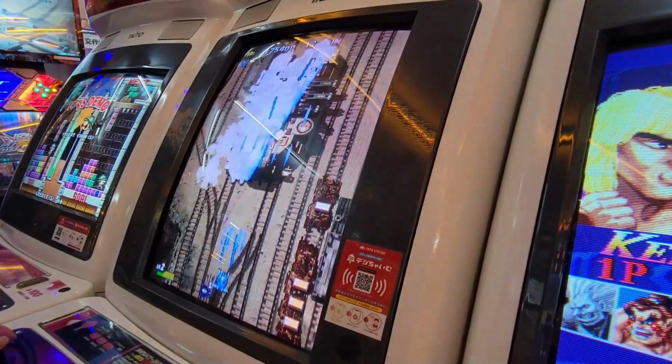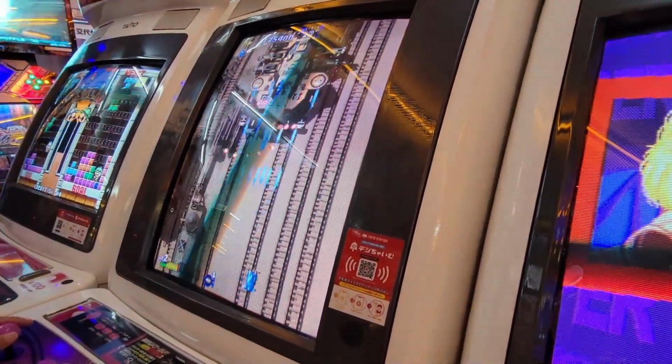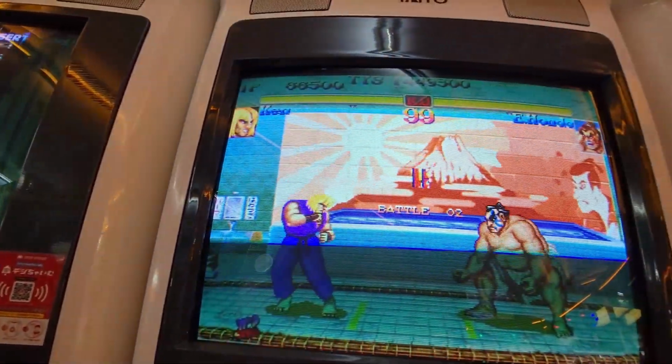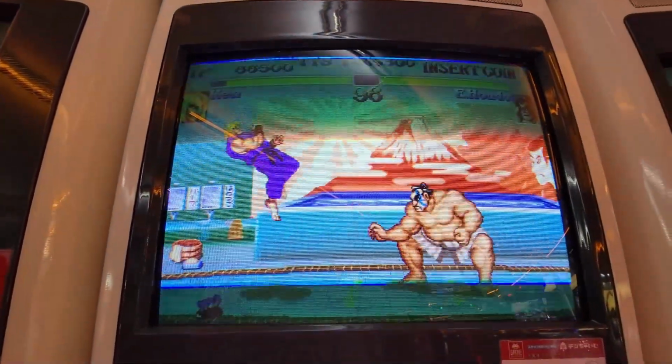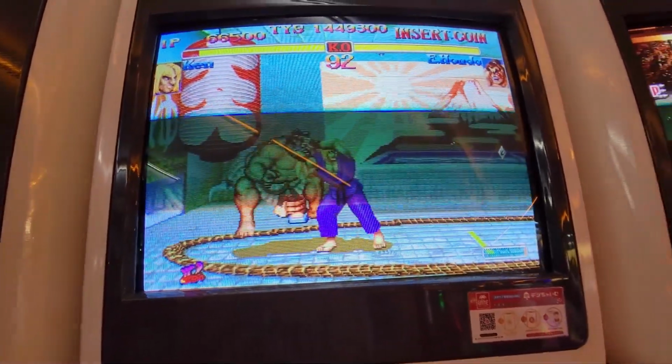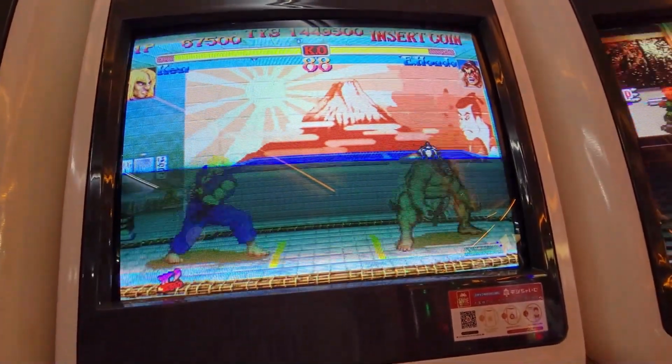My girlfriend has discovered that she loves shooting games, so she was playing this game beside me while I was playing Street Fighter here. Now, if it looks strange the way I'm playing as Ken right here, it is because I am recording with one hand and I'm playing with one hand, so it's kind of different.